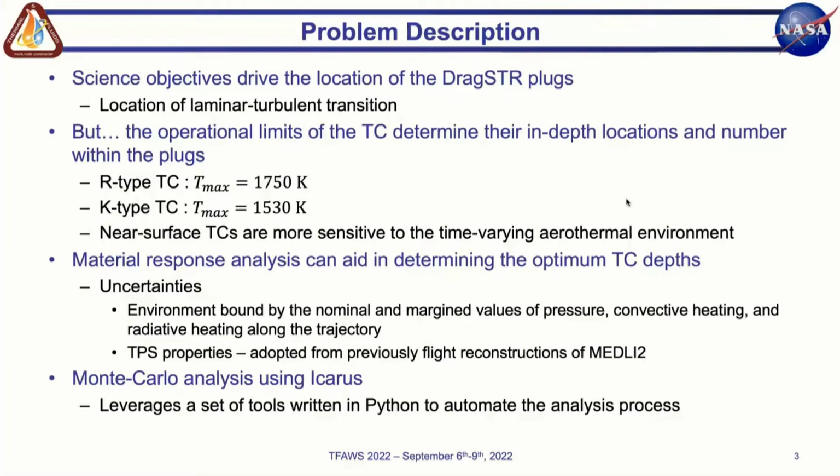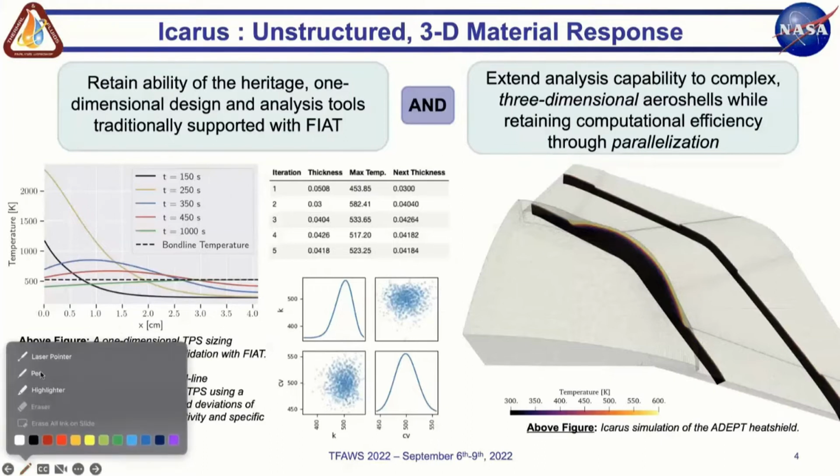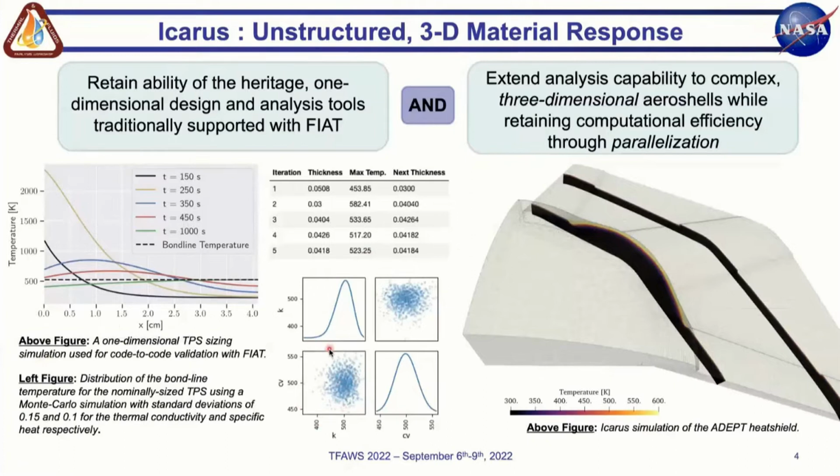So the primary motivation of developing Icarus was to retain the heritage one-dimensional analysis tools that we have traditionally supported with FIAT in our branch at NASA Ames, such as TPS sizing, which is shown here on the left, and uncertainty quantification. And we want to be able to extend this analysis to more complex 3-dimensional aeroshells, such as this Icarus simulation of the ADEPT heat shield shown here.